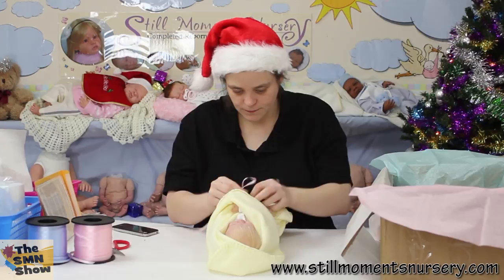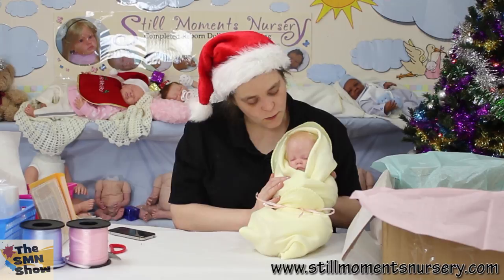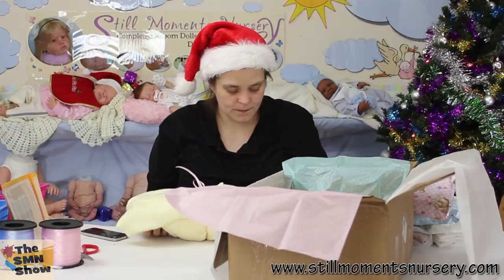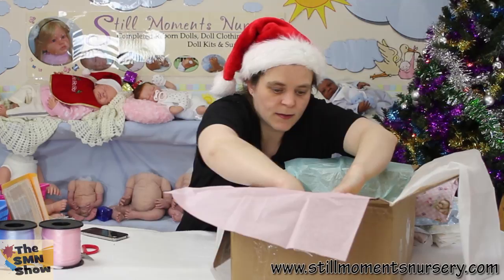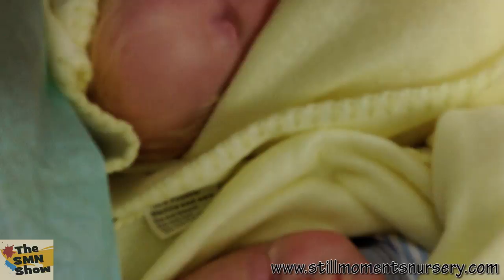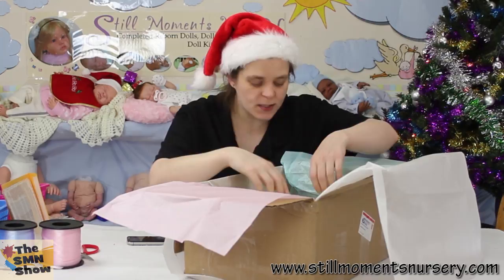Here's little Ava, all wrapped up as well. So I'll pop her in next to Jackson. In this box, so they're both in there and they look really cute sitting in there together. So there's lots of room for me to put everything else in the box, so we'll just cover their little faces.